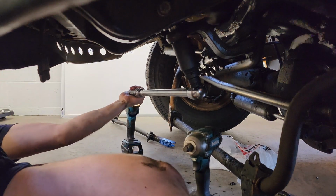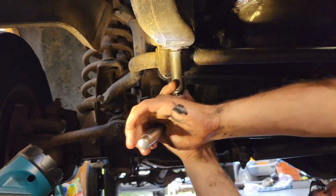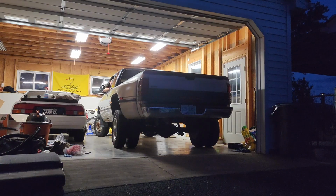We went ahead, torqued down all the hardware, bled the system, and now we can test drive it to see how much of a difference the new box makes. Alright, start it up.